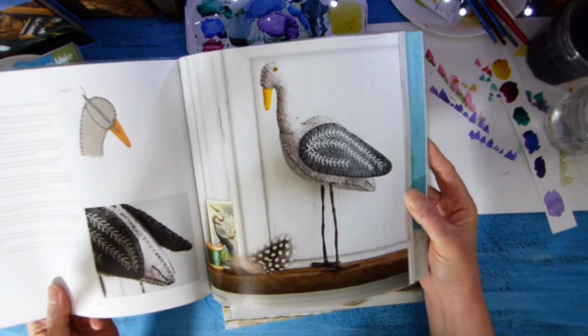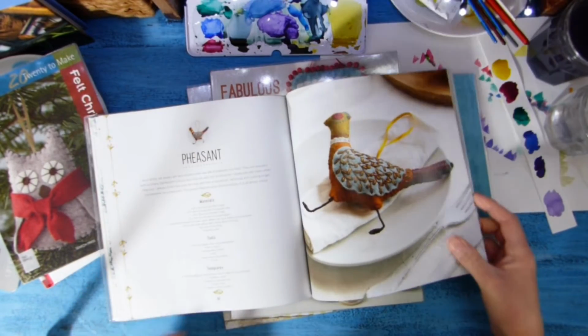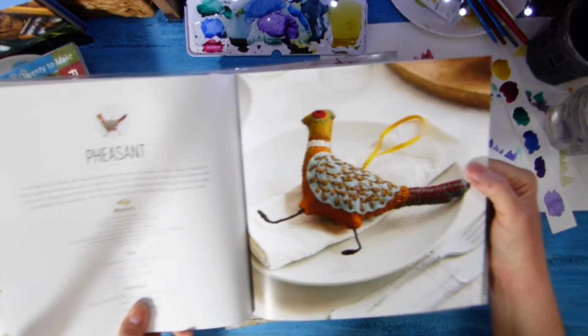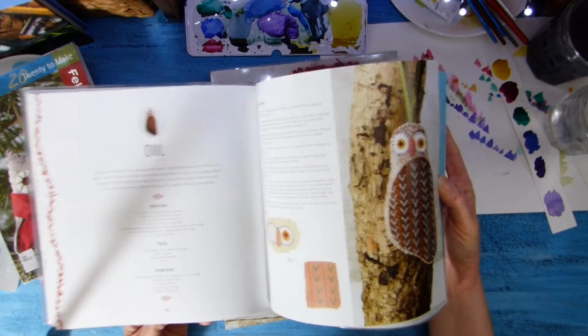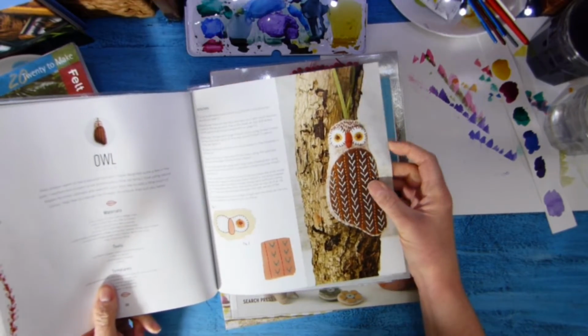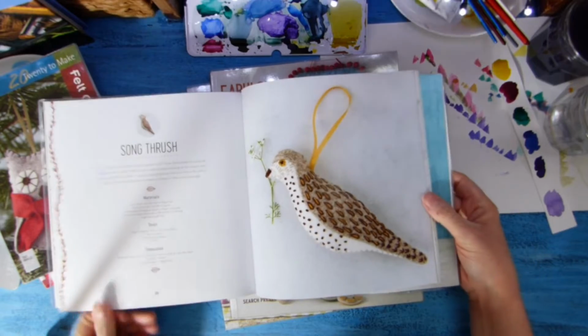Heron, very beautiful. This video may be quite long, so I apologise, but you can always skip ahead if you've had enough, or stop. So that's a pheasant, quite a lot of detail on that one. An owl, which has been made into a hanging owl rather than standing on a branch, but I would imagine if you added legs, you could stand it on a branch.